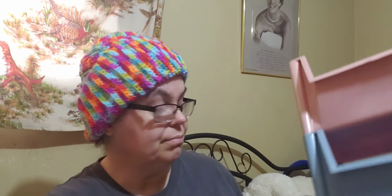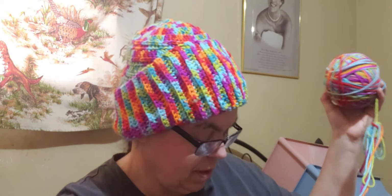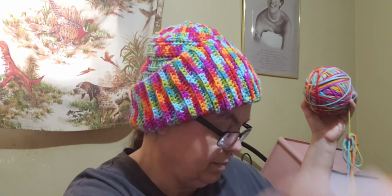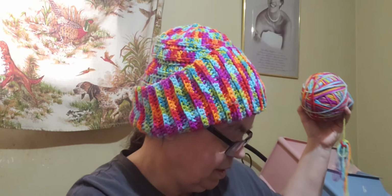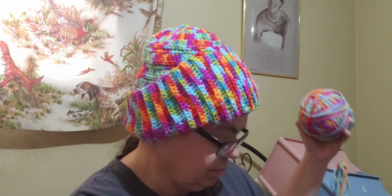Like I said, I'll just wash them up, and eventually one of these days I'll get my yarn room going, and yeah, like I said, I'm working on it. So, like I said, I forgot to tell you that stuff.